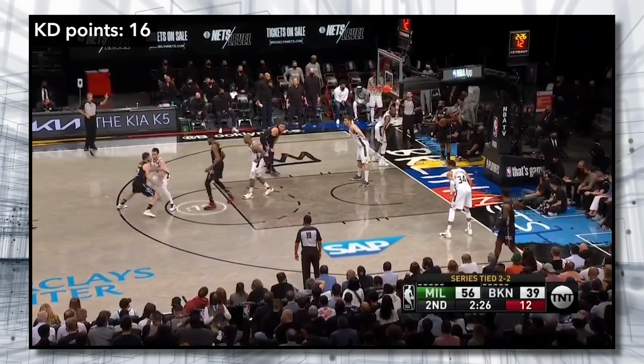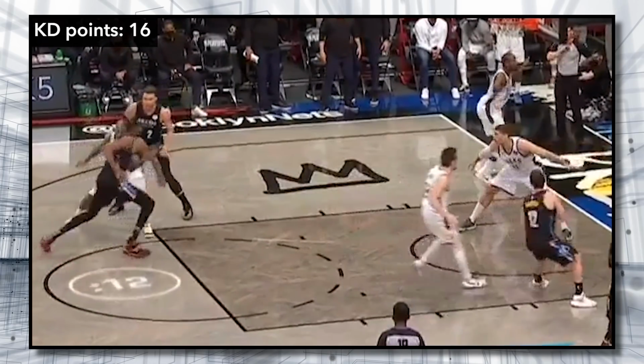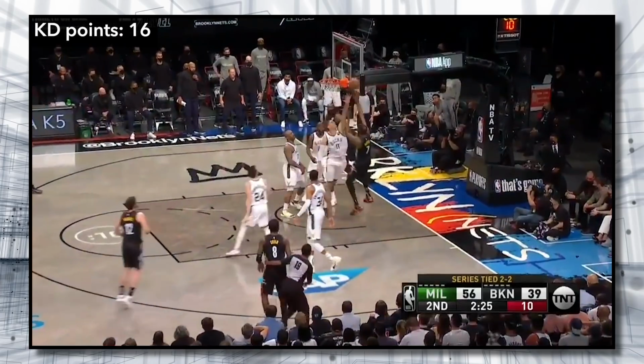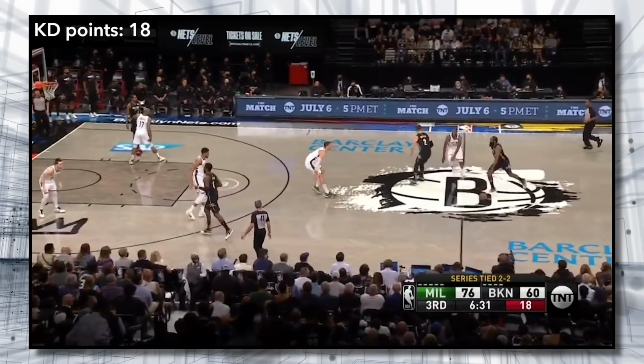Another out of bounds play here. KD screens for Joe Harris who cuts and that draws Brook Lopez's attention. Tucker senses Blake Griffin coming to screen for KD, which he sells before pivoting back toward the rim for an unguardable fadeaway. Durant had 17 points at halftime, but the Nets trailed 59-43.